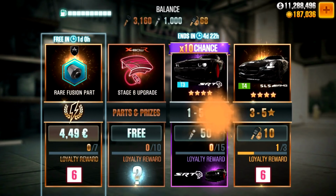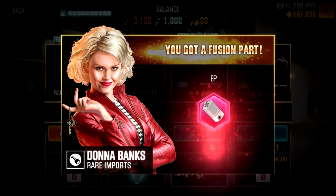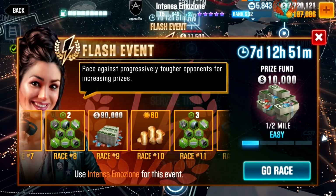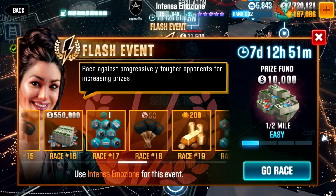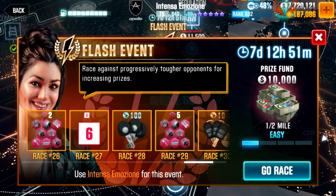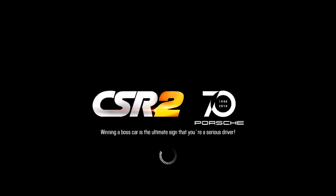In the $20 you pay for the car, you get a free daily crate and an event giving you free rewards. These rewards come down to 925,000 cash, 780 gold coins, 49 common, 9 rare and 8 epic Apollo fusion parts, 2 stage 6 parts, 270 bronze keys, 100 silver and 10 gold keys. Of course, if you're able to finish all the 30 events.